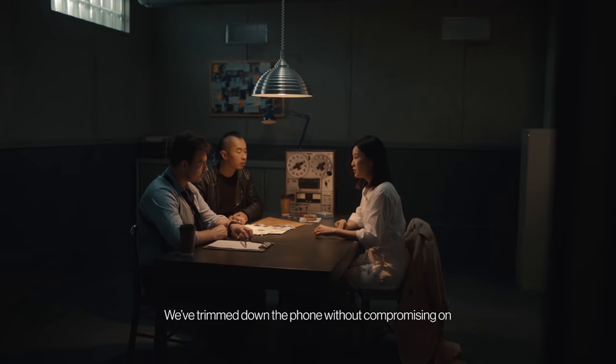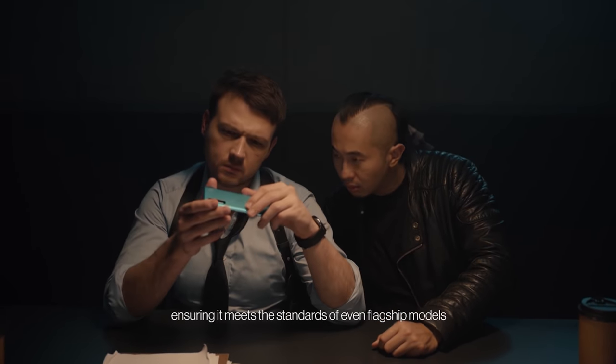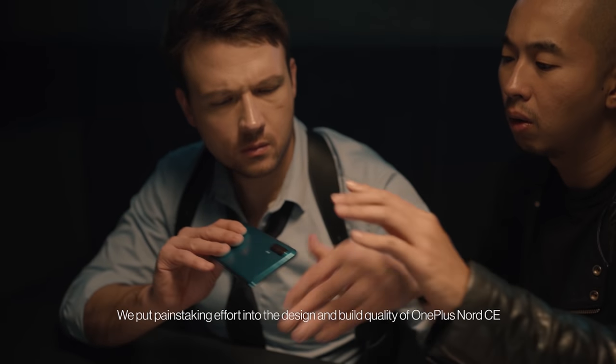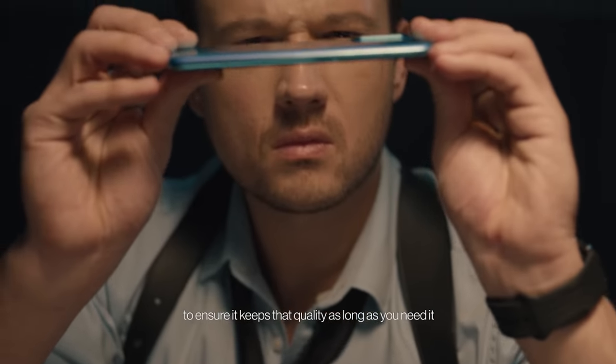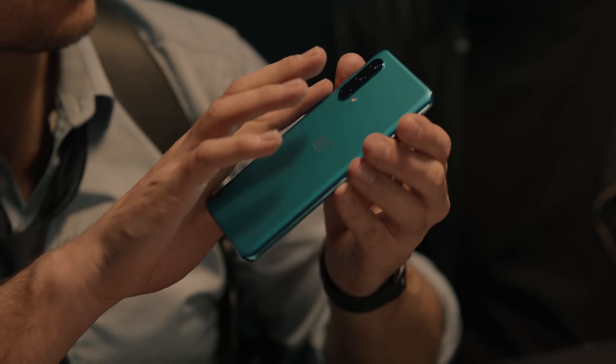We've trimmed down the phone without compromising on the OnePlus quality guarantee, ensuring it meets the standards of even flagship models. We put painstaking effort into the design and build quality of OnePlus Nord CE. And we threw in 3 years of security updates and 2 years of software updates to ensure it keeps that quality as long as you need it. It's so slim.